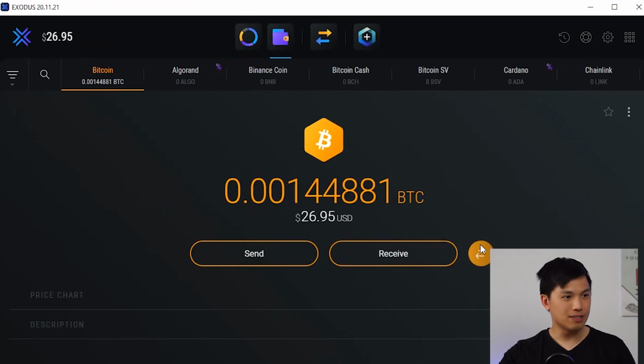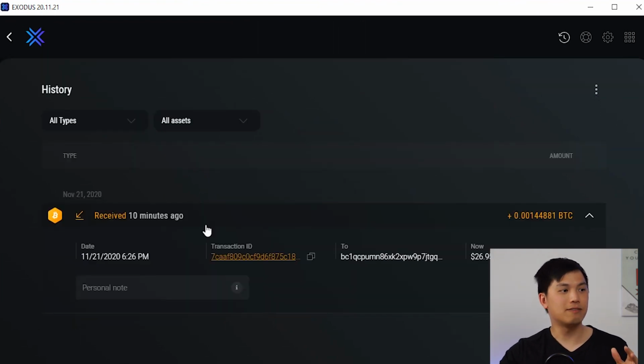And here it is. Here is the Bitcoin that has come in. The Bitcoin has finally arrived roughly 10 minutes ago, at 6:26 p.m. So it took roughly 15 minutes for it to come in, which is relatively quick.